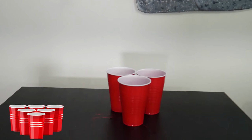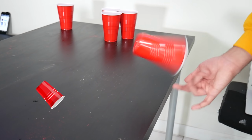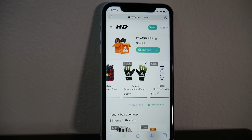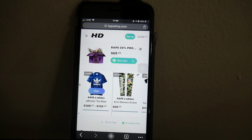Now the first game we're gonna have cup pong. If you win the cup pong game, you get to open the iPhone box. Second game is flip the cup. Whoever drinks and flips the cup first gets to open the freeware mystery box. At number 3, darts. Whoever scores the highest point gets to open the new palace box. Game number 4, tic-tac-toe. Win this game, best 2 out of 3, you get to open the Bape box.